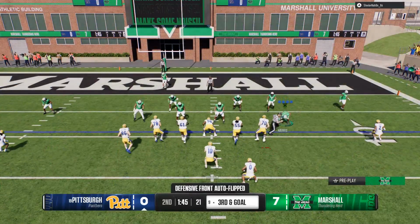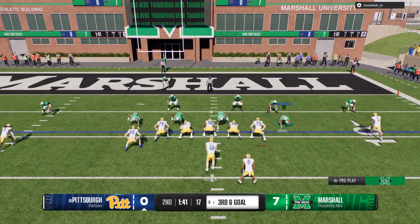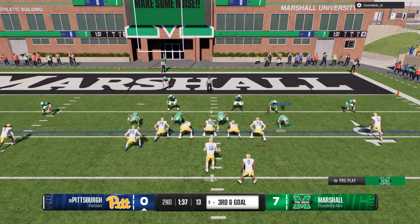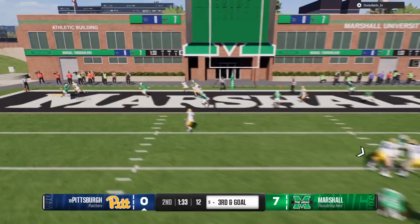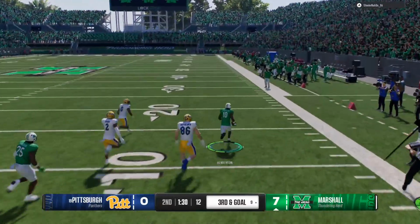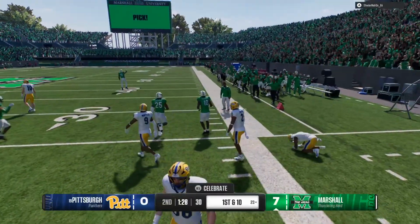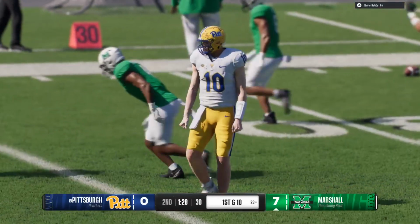Third and goal from way back there. From the gun, wants to pass. Fires into the end zone. And the ball is picked off. And they capitalize not only on the pick, but the great return to give the offense tremendous field position.